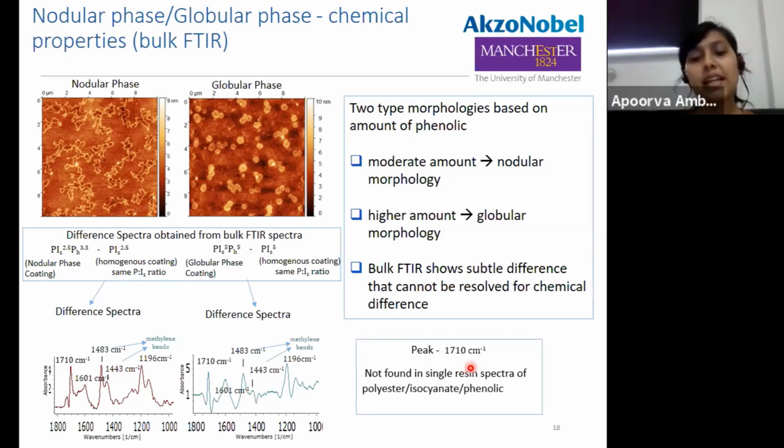with the exception of one peak, which is present at 1710. This peak is neither found in the polyester nor in the isocyanate or in the phenolic single resin spectra. Hence, it must arise due to some kind of cross-linking. Since the cross-linking between phenolic and polyester would give rise to ether bonds, it can be rejected. But it's likely possible that this peak is arising from a urethane linkage from the cross-linking reaction between phenolic and isocyanate.